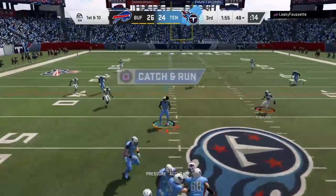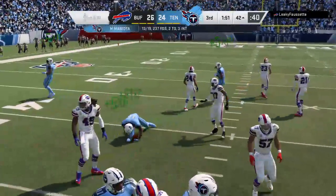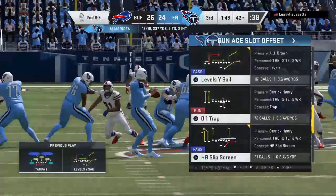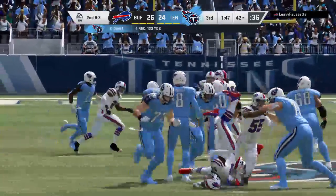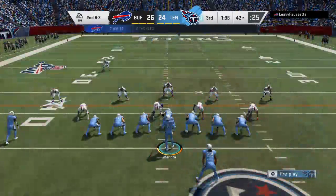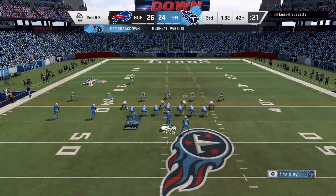Mariota now. And it's caught off the deflection. 7 yards, the pickup on the pitch and catch. Sometimes it pays to be lucky rather than good. That was not even the intended receiver on that pass. Still able to haul it in for the reception.